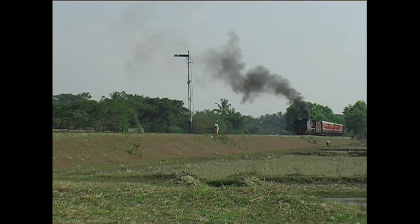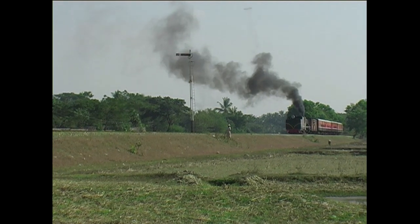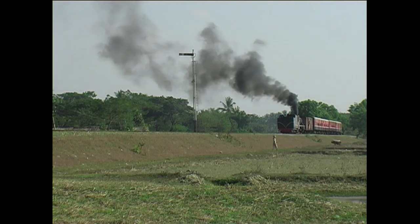And now, just a little further along the line, the opportunity for another photographic run past. Unfortunately, as I said, the locomotive is running bunker first.